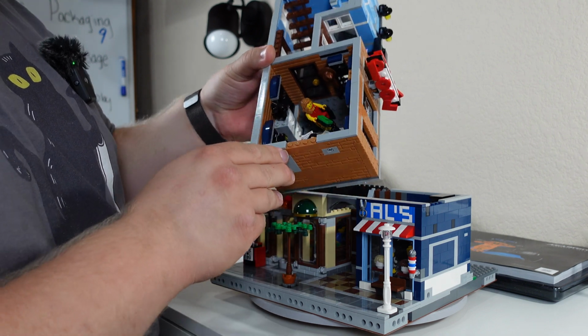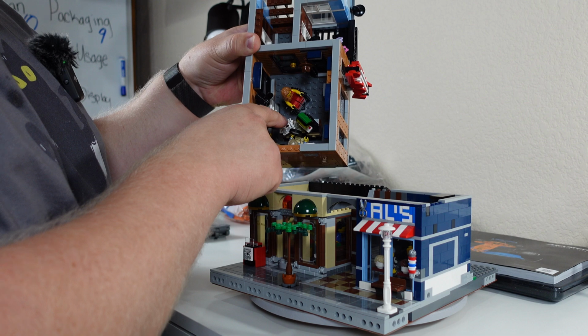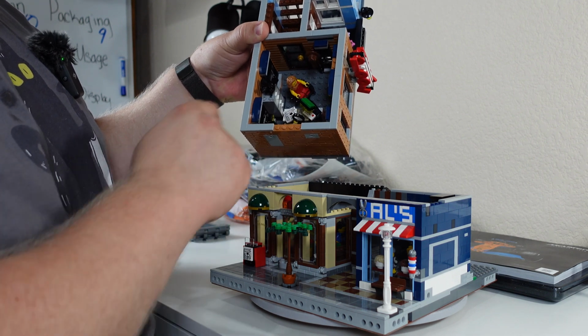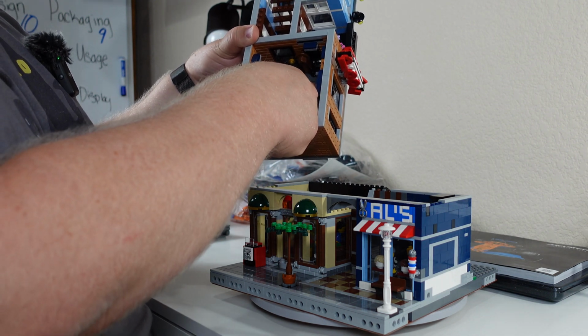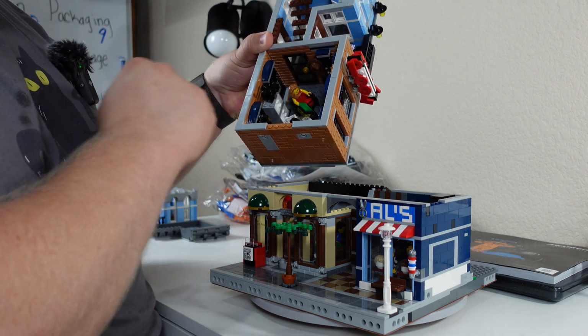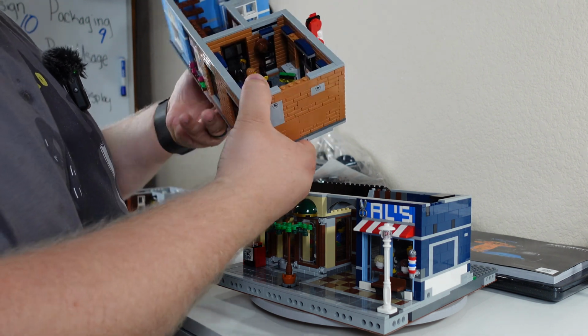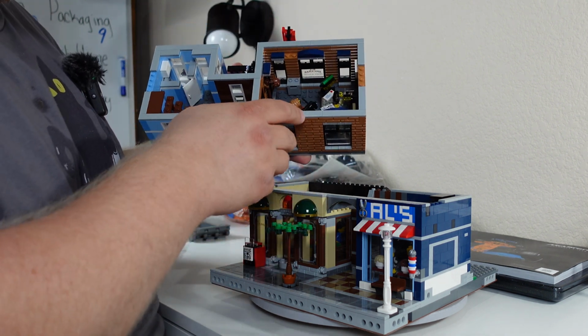Going into the detective's office in itself, we can see he has a really messy desk and a nice little lamp. He does have a little safe box down here with a suitcase and some money. He has his hat right up there. He's currently talking with somebody about the case that he's working on.